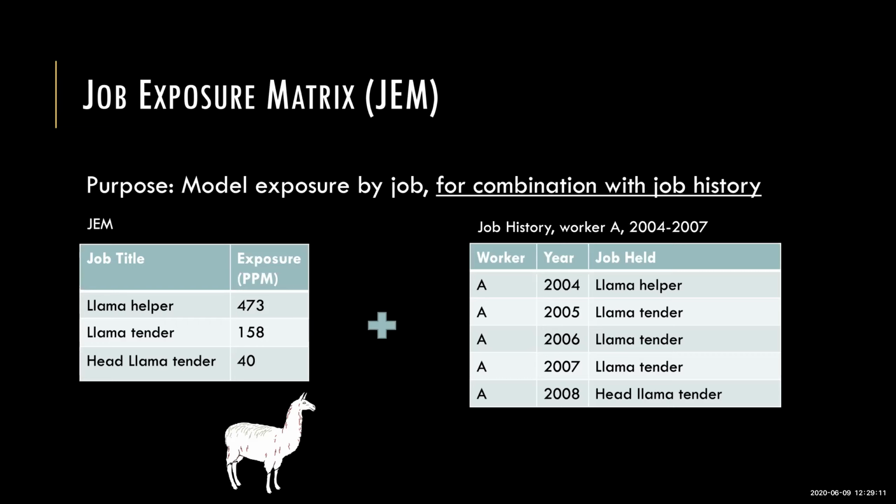We've discussed different types of GEMs and the types of data we can use to build them. However, we haven't talked about how they become a worker exposure for epidemiology. So conceptually, we combine the GEM with the worker's job history. The GEM here is on the left and the job history is on the right.